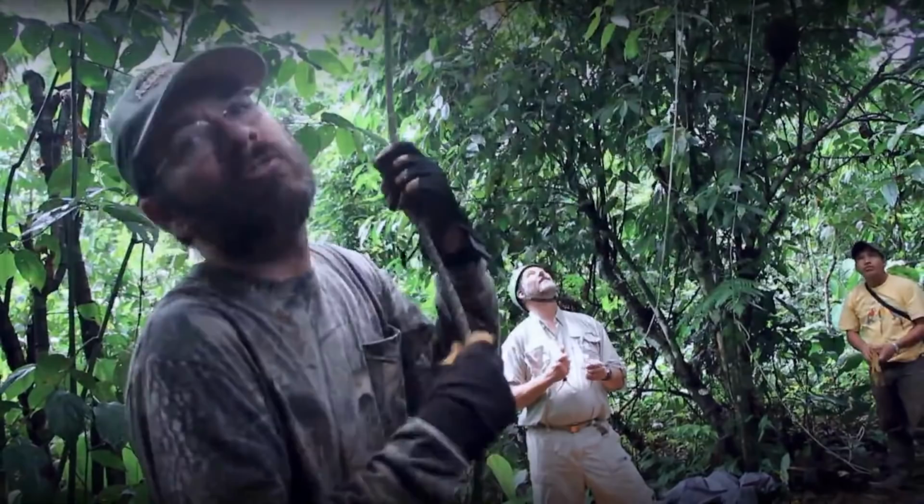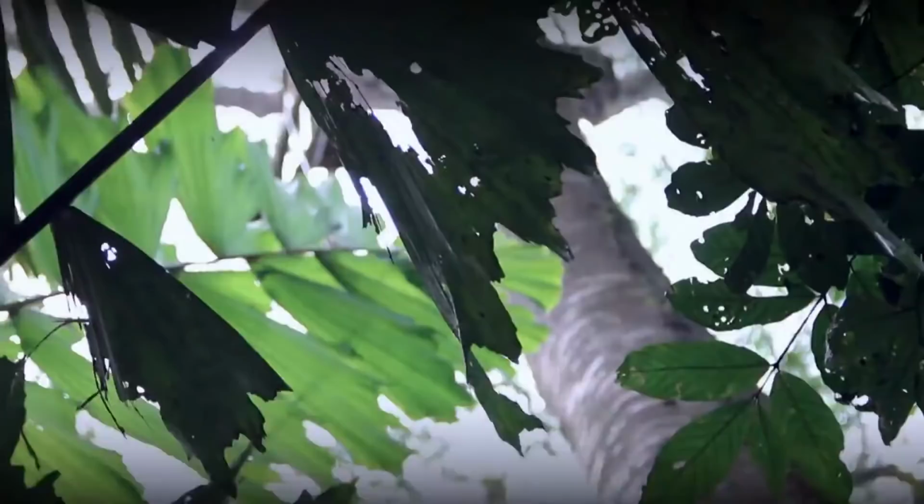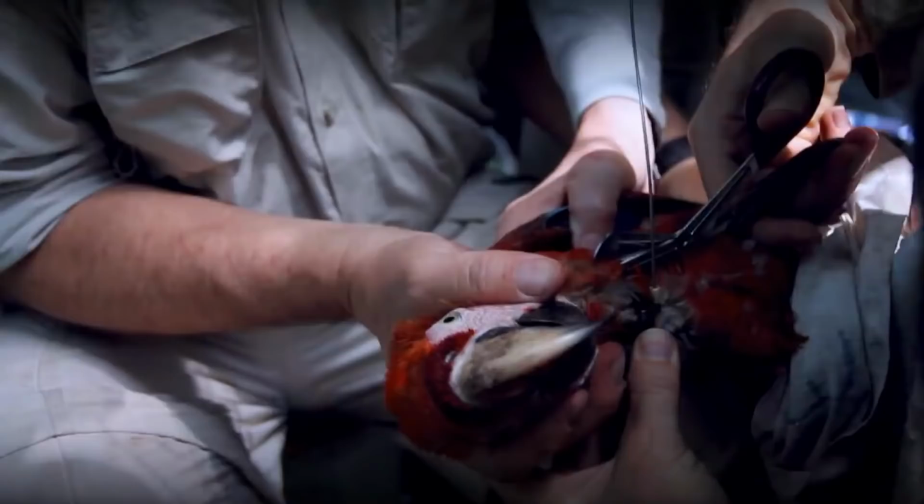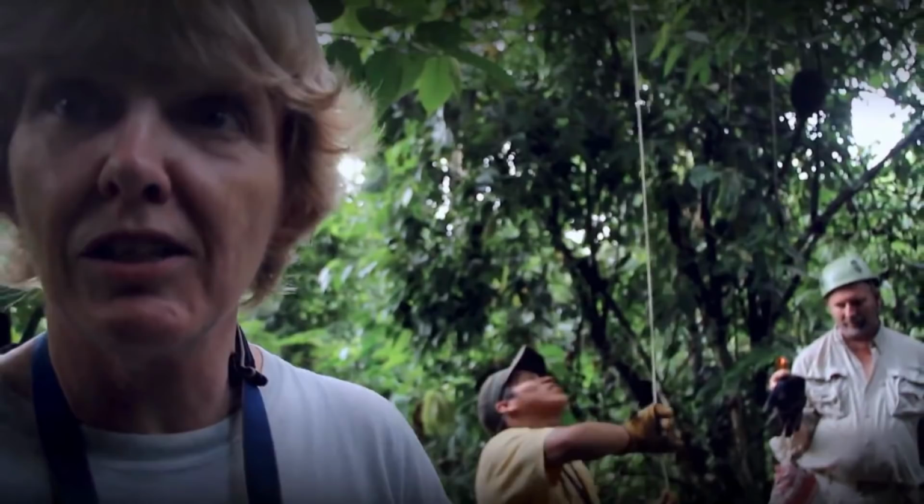George is climbing up to the nest now. We just caught the male. So we just captured an adult scarlet macaw, a male who, he actually had a transmitter put on him last year. So we were replacing the transmitter. And we also do measurements where we measure the beak, the wings, the tarsus, and the tail.